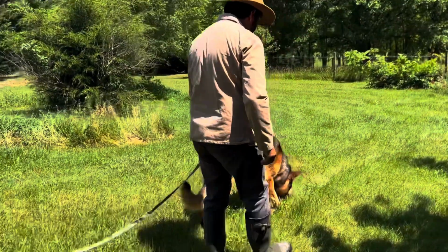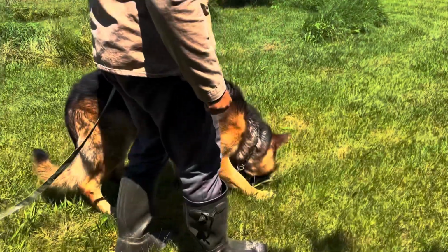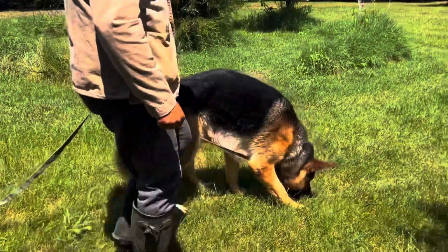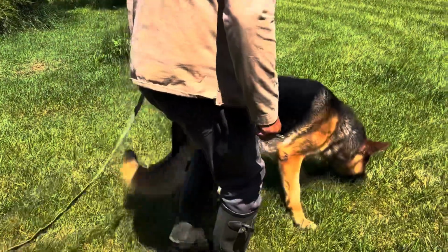Following is a structured approach to illustrating both correct and incorrect behaviors in article indications in IGP tracking, along with practical training tips with Atlas the German Shepherd doing his fifth track ever. Let's get started. Let's look at the first article indication from Atlas as he finds the first article.